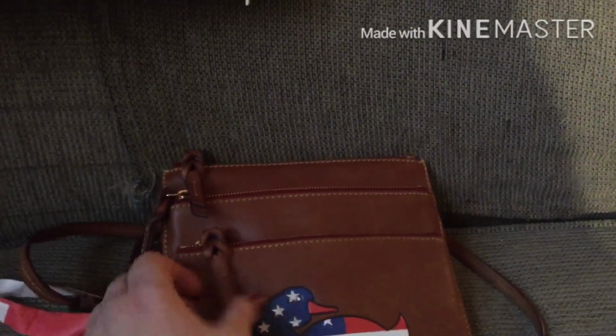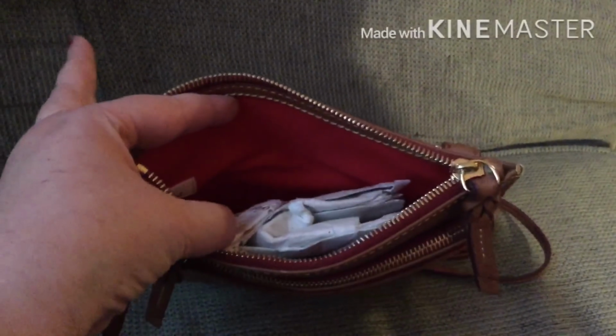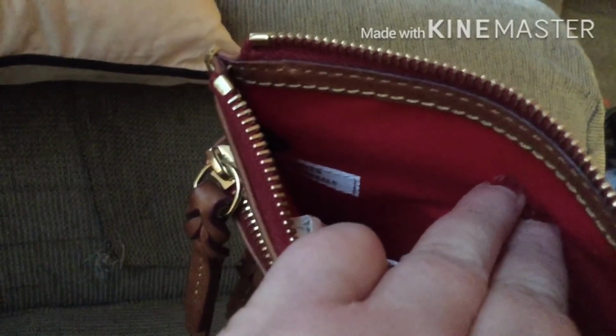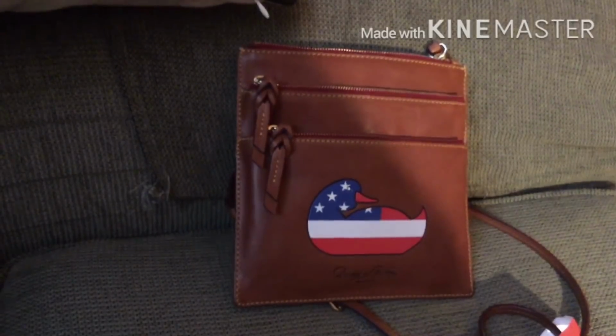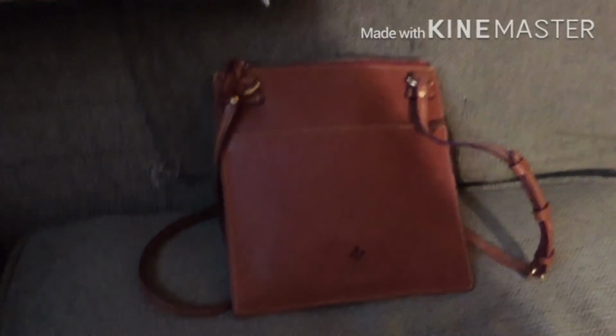It has these triple zips with the braided zipper pull, the duck medallion. It has a zip closure, and I don't know if you'll be able to see that, but it has a sewn-in tag that says sample, not for resale. This was pretty beat up from being in the bins. People were searching through the bins pretty aggressively. But I conditioned this bag and it looks great, I think.